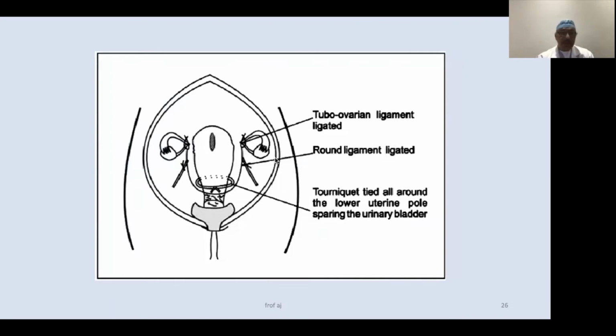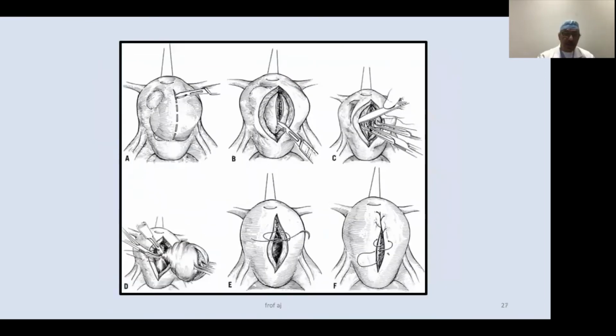Making the incision, yes, anterior incision, and then we reach the capsule, and then we take the myoma out. After taking the myoma out, preferably suture the dead space, and then you do the serosa. This is called the anterior and posterior.